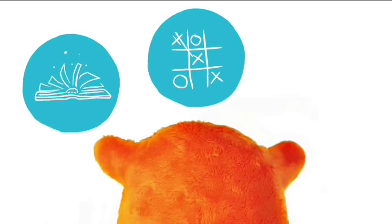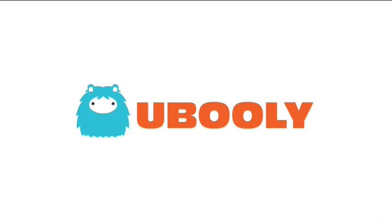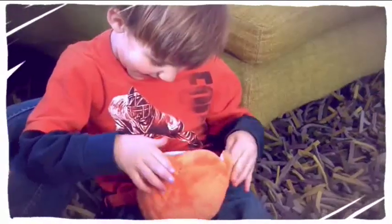Yabuli is a great example. It can tell jokes and bedtime stories, even play games and even trade conversations with your child. An alternative is a robotic pet that is twice as attentive and not as allergy-causing.